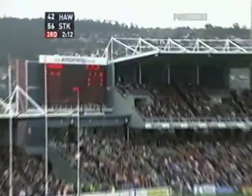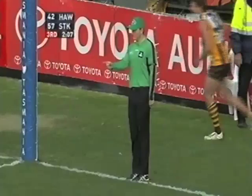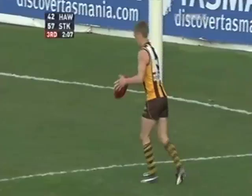He's just nudged it across the face. So another let off for the Hawks. They're still in the contest. Saints have kicked 8 goals for the day. Schneider and Milne have 5 between them.